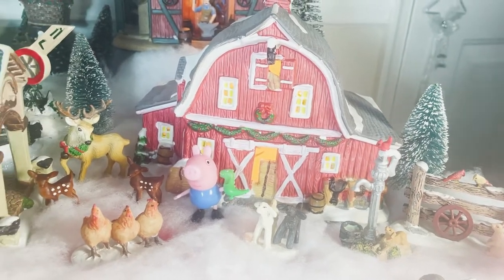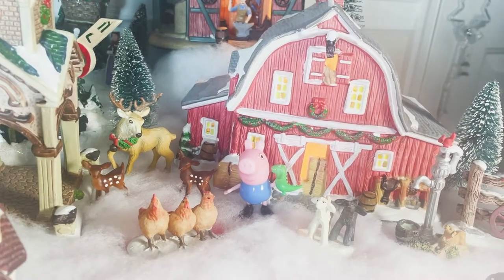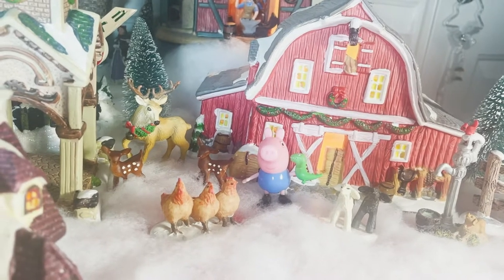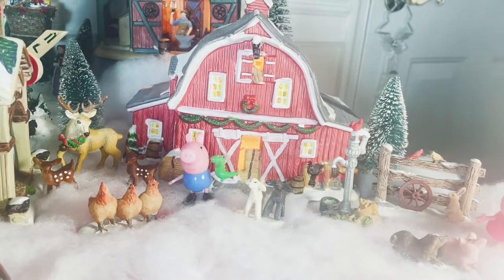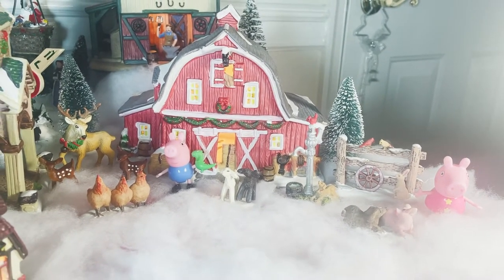Chickens, sheep. Baa, baa. Yes, George. There are three chickens over there and two lambs. Baby sheep are called lambs. Oh, look! It's Daddy Deer with two babies. I love this barn.